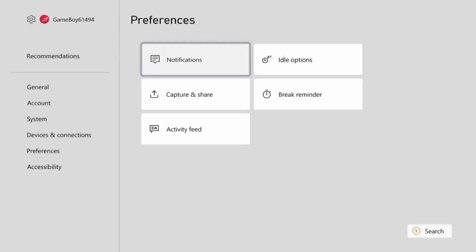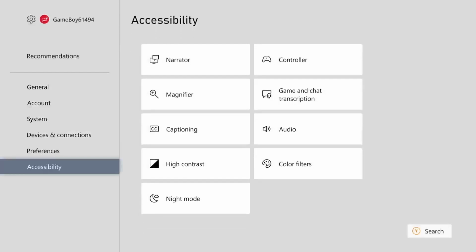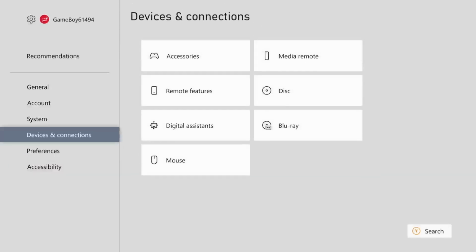I think in notifications there were a few different settings where they've changed and added some nice images or animations and stuff like that. But most of it is pretty similar to what you're already used to with the current layout.